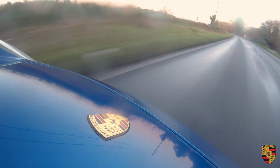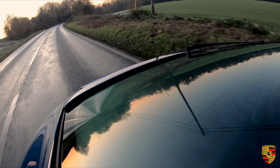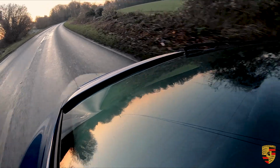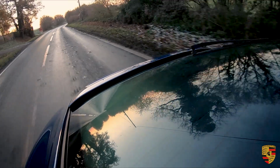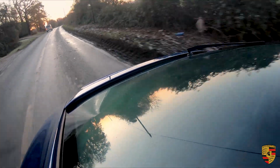I think it's just the excitement of being able to share your love for Porsches with me. But we've got a lovely day. The sun's been out, even though it's December. I think that's sometimes the perks of English weather. It can be great, but at the same time, the road surface says otherwise, isn't it?